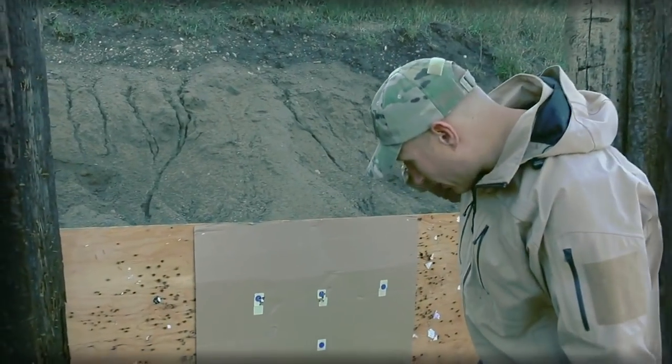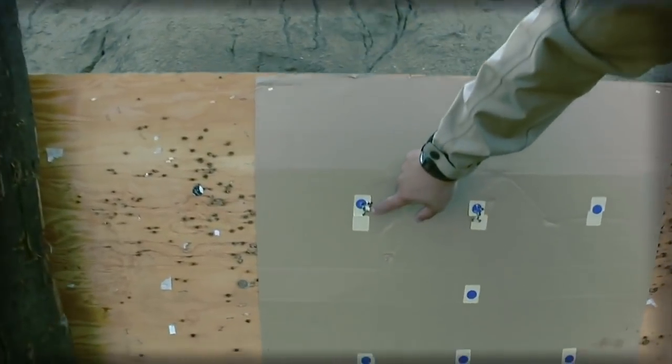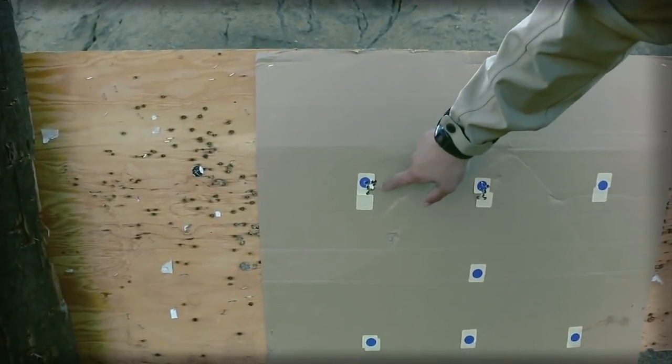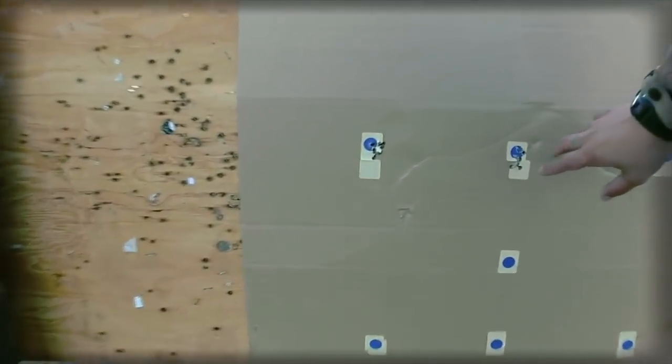All right, so we have our two groupings here. So this was my first 10 round grouping. As you can see, it's pretty decent. And then here, again, it's not bad, about 1 mm away.